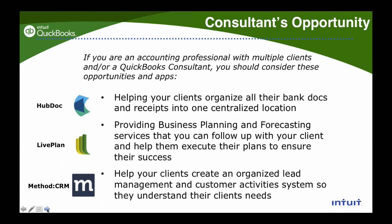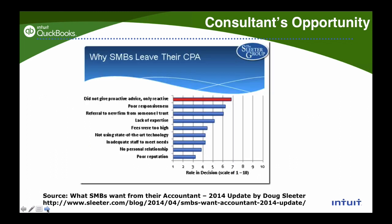So I think that's, in a nutshell, the consultant's opportunity. Now, why I want to focus on year end as an opportunity to be proactive instead of reactive: when we think about year end, we think about closing the books and correcting errors and doing tax planning. Most people know that. But what I'm focusing on is the consultant's opportunity.